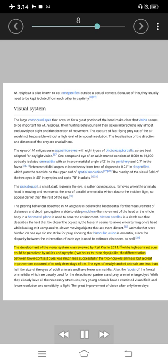The development of the visual system was reviewed by Carl Krall in 2014. While high contrast cues could be perceived by adults and nymphs 2 hours to 3 days old alike, the differentiation between lower contrast cues was much less successful in the 2-hour-old animals, but a great improvement occurred after only 3 days of life. The eyes of newly hatched animals are less than half the size of the eyes of adult animals and have fewer ommatidia. Also, the facets of the frontal ommatidia, which are usually used for the detection of partners and prey, are not enlarged yet. While they already have all the necessary structures, very young animals have a restricted visual field and lower resolution and sensitivity to light.